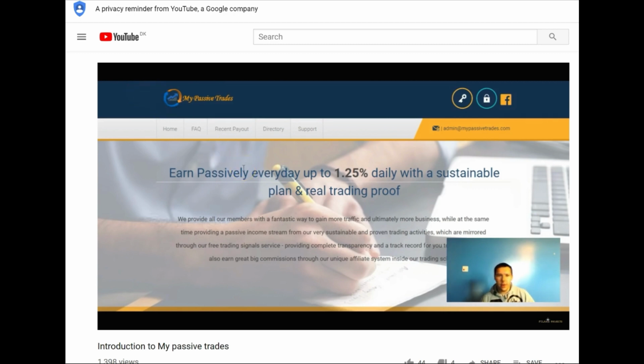As you can see right in front of me here, earn passively every day up to 1.25% daily, with a sustainable plan and real trading proof. So let's break this down into two parts. Up to 1.25% daily, consistently running at 1% daily. It's never needed to change, and we see no reason for it to. I'll break down the numbers to show the sustainable aspect of that in a second.